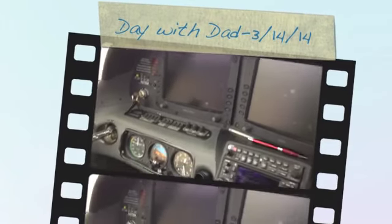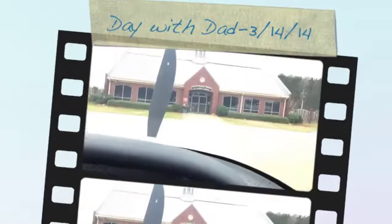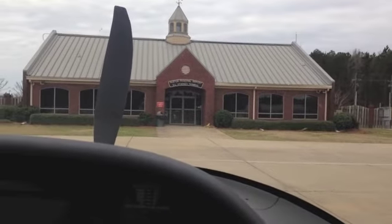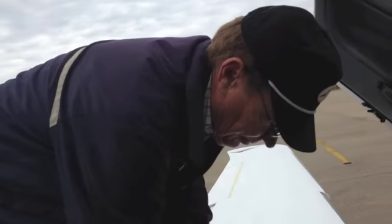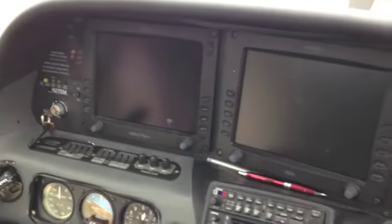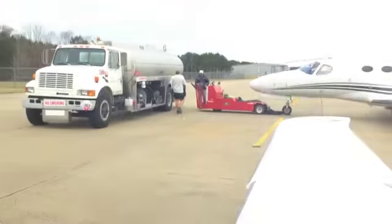Okay, here we are in a plane in Ruston, Louisiana. Today is March the 14th, 2014. Barry Wade is going to fly us around Union Parish, another locale. And so I'll film a couple times.